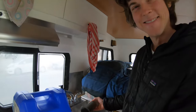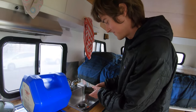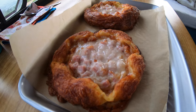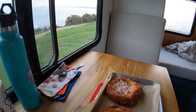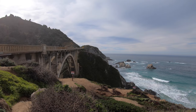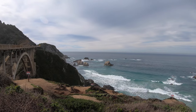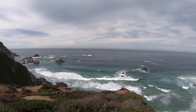Love the AeroPress, huh? Yep. Getting our morning coffee. We started our morning with some coffee and these delicious ham and cheese pastries with a beautiful view. After spending our first night in Pacific Grove, we continued down the coast to Big Sur.